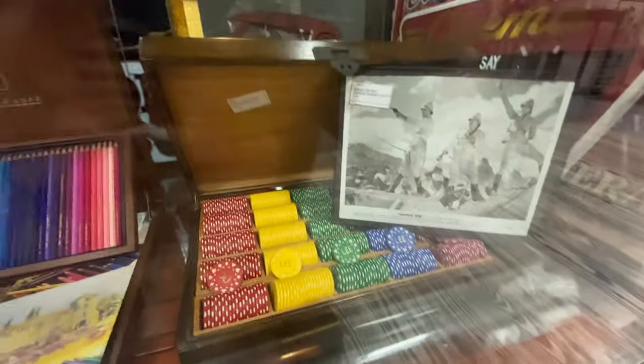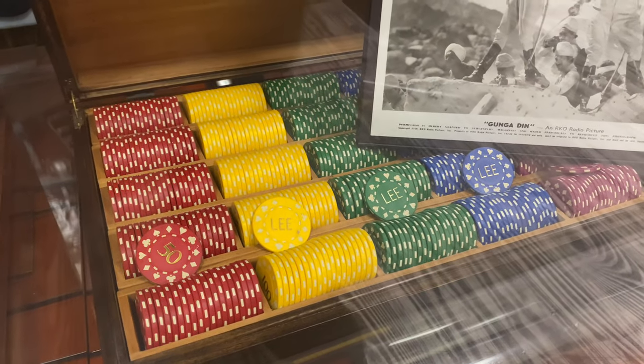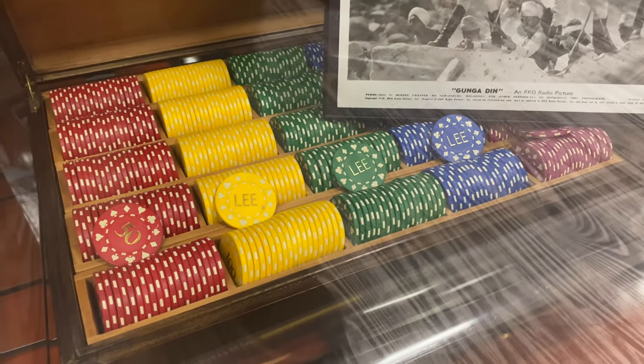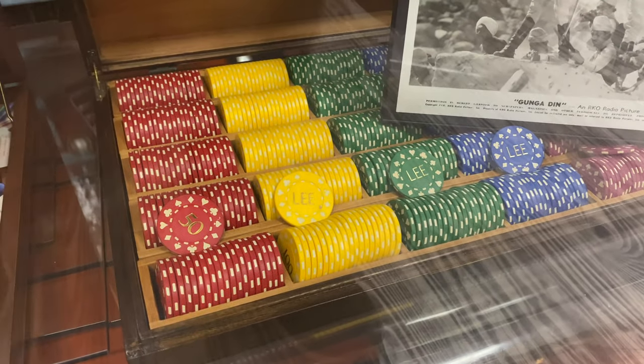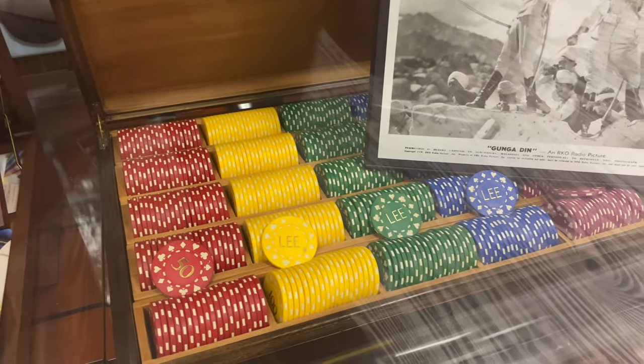All right, this is pretty neat. Somebody had a custom chip set made. The price on that's $525. Kind of cool to see this though. The only thing I wish is that there were some TRK chips, but I have no idea if I'm ever going to find TRK chips or something like that in an antique store like this. But yeah, there's some cool stuff.